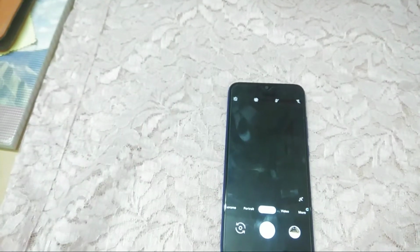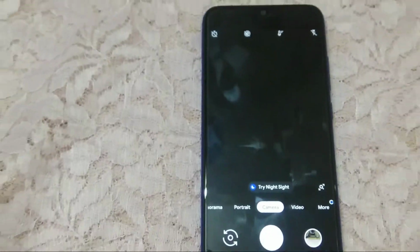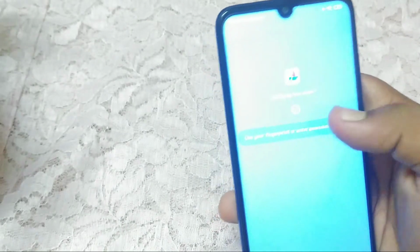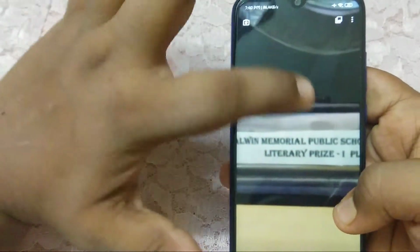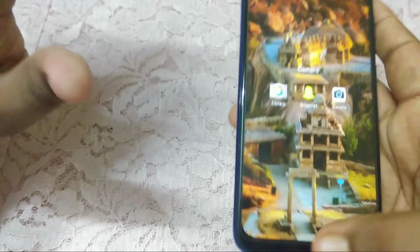It will take me by default to Google Photos. I have zoomed in. Okay, now we'll go to the photo. It takes me to Google Photos, opening it using fingerprint, and as you can see, there is the photo. See the clarity. The 48 megapixel photo in this clarity in Google camera is not at all what I expected.